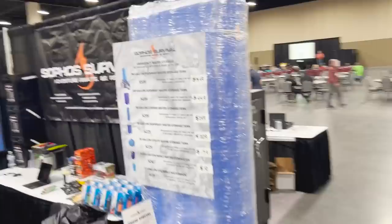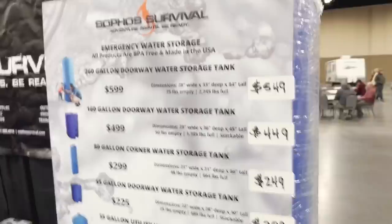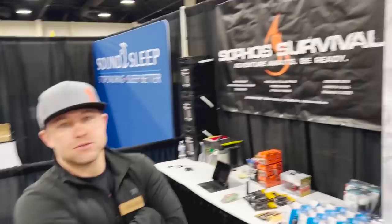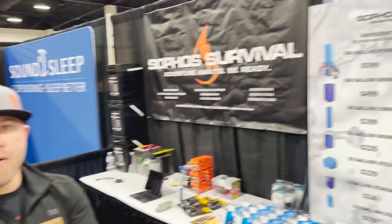Sophos Survival. I want to know more about your water tanks. Okay. Now, is this different from the other one over there? In fact, this tank is the same tank over there. So it's the same dimensions? Yeah. This is Sophos Survival. Where are you guys from? We're down in Spanish Fork on Main Street. That's Salt Lake City? No, south end of Utah County.